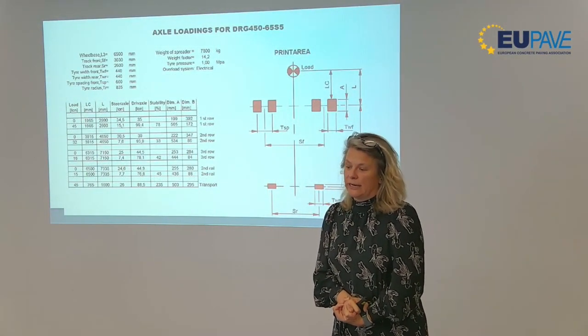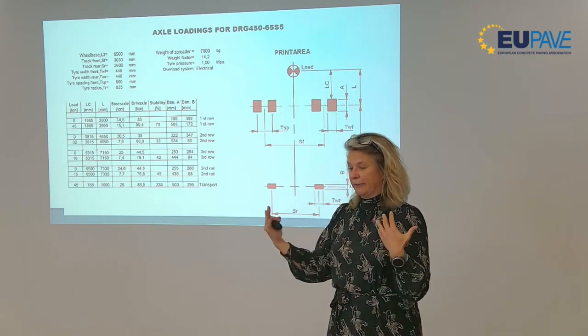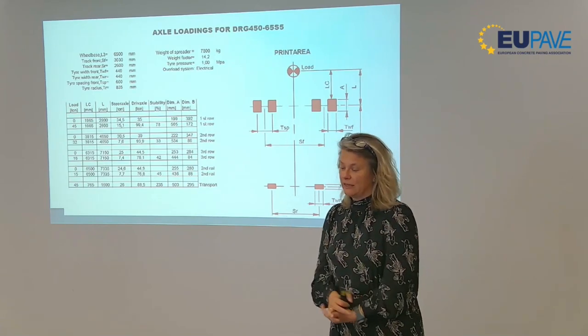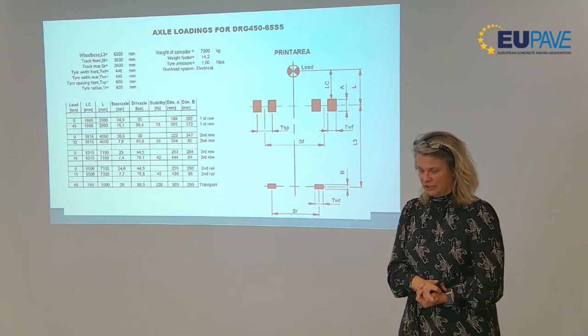Why do we only look at the main stresses? It is a semi-logarithmic function that comes in, so only the large numbers take part in the calculation.